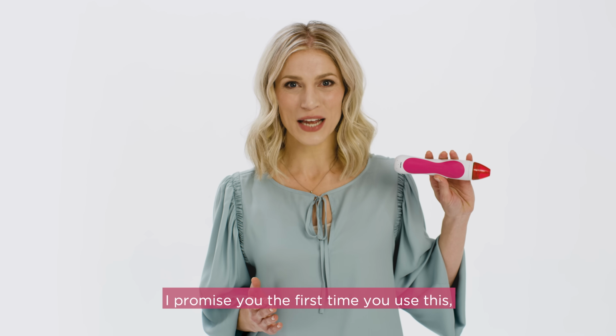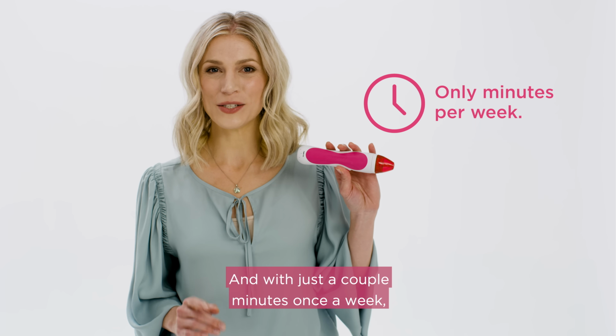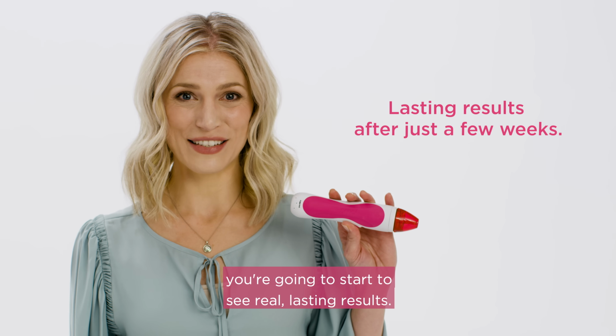I promise you, the first time you use this, your skin will be softer and smoother. And with just a couple minutes once a week, you're going to start to see real, lasting results.